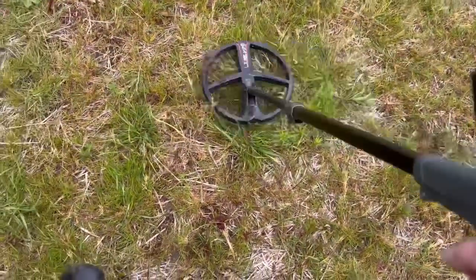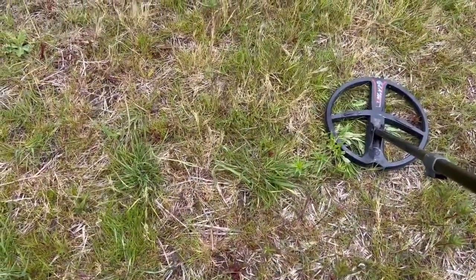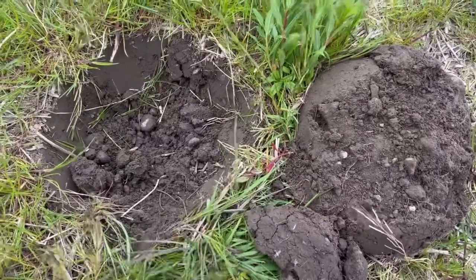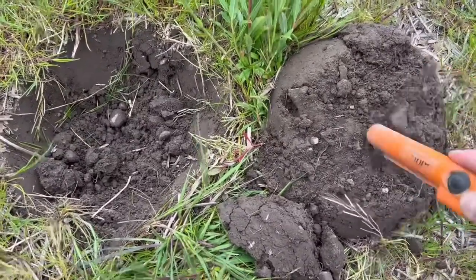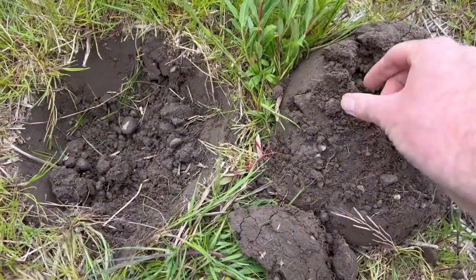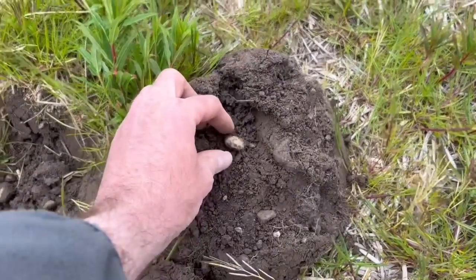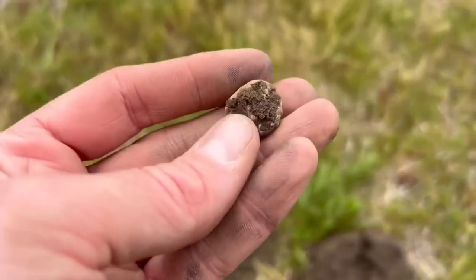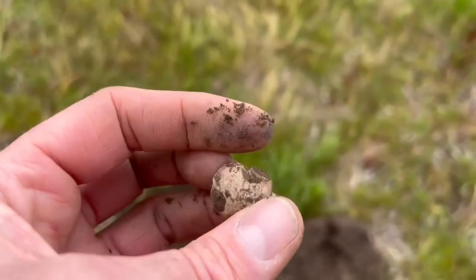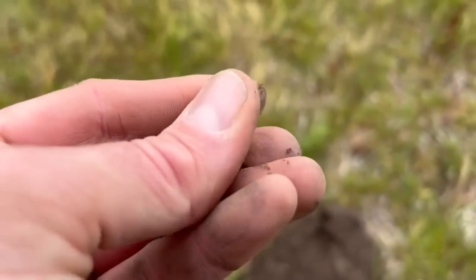86, 87. I don't think it's very deep. Let's see what we get. As expected, it wasn't that deep. We're out in the first 3 inches or so. There we go there. Bit of lead, I think. It is. Looks like maybe a musket ball. It is a musket ball, I think. It's a bit flat, it's a bit pancaked, but it's an ancient relic.